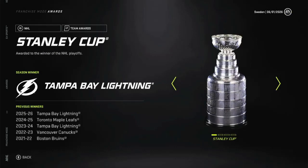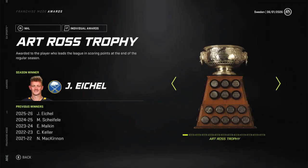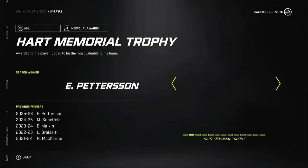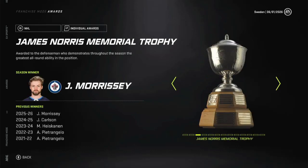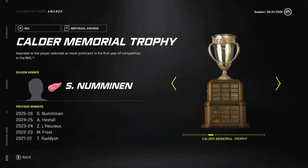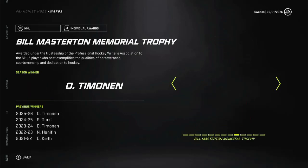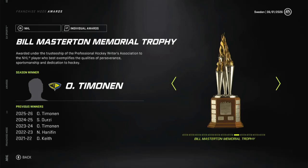NHL, Tampa Bay Lightning. It's 2 in the last 3 years. Good for them. They faced off against the Dallas Stars. Eichel with the Art Ross. Pettersson with the Hart. Morrissey with the Norris. McKinnon with the Bing. Calder Trophy went to Newman, that franchise player. I'd hope he'd win the Calder Trophy. Stamkos, Conn Smythe. Leonard with the Vezina and Jennings. Timonen with the Bill Masterton.